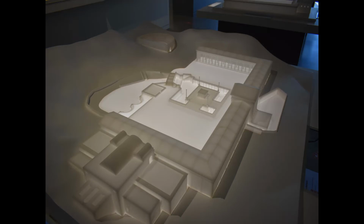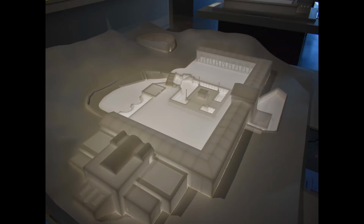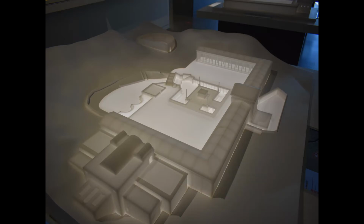So here is a model of the area which became the Temple of Diana. So you have the area where the water came from, the spring came from, and then the little central area. And if you remember what the front of the Temple of Diana looked like, here is the whole building. And of course, this was all taken apart for other purposes later on. So this is what the whole complex would have looked like.